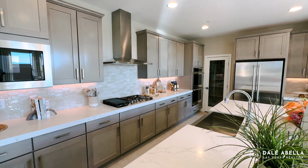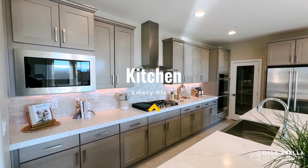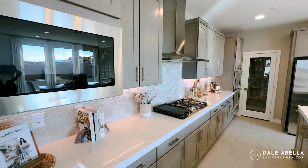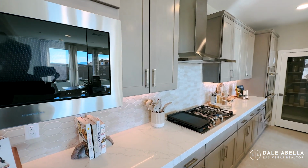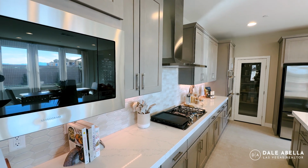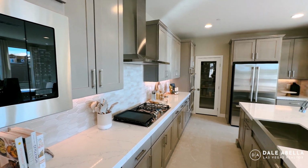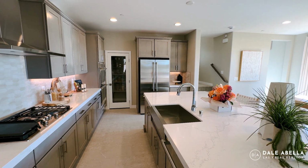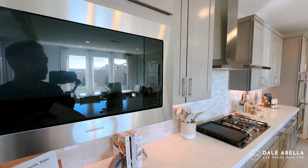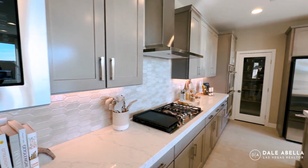Okay, so nice, beautiful kitchen, plenty of cabinets. Okay, so it looks like we do have an upgraded appliance package here. They got the Monogram, but let me see here. The standard is you're going to have the stainless steel GE appliances. You're going to have the stainless steel undermount sink with the dishwasher and the oven, okay, as well as the microwave. So this is all upgraded. Refrigerator, washer, and dryer are not included as well.